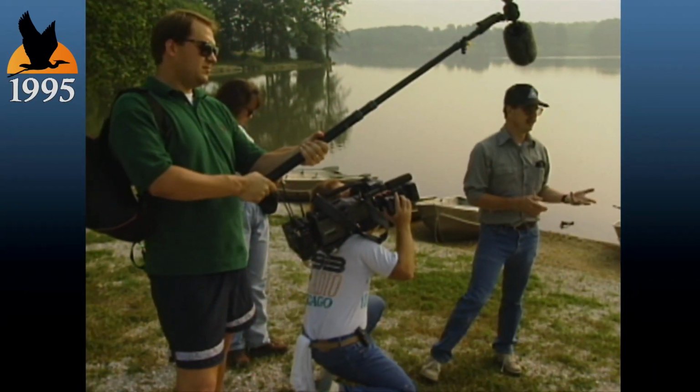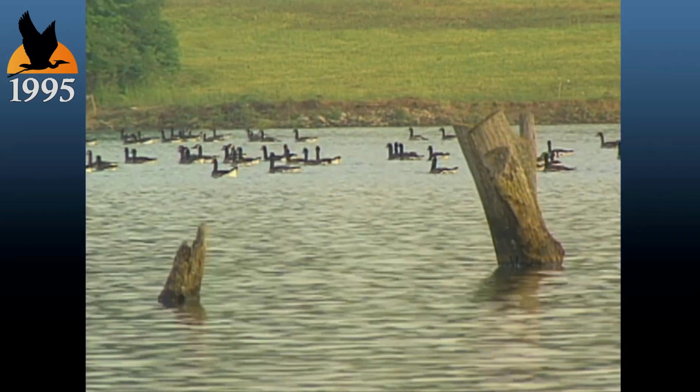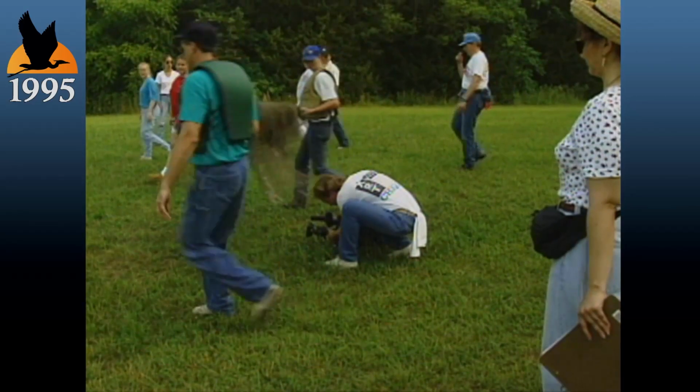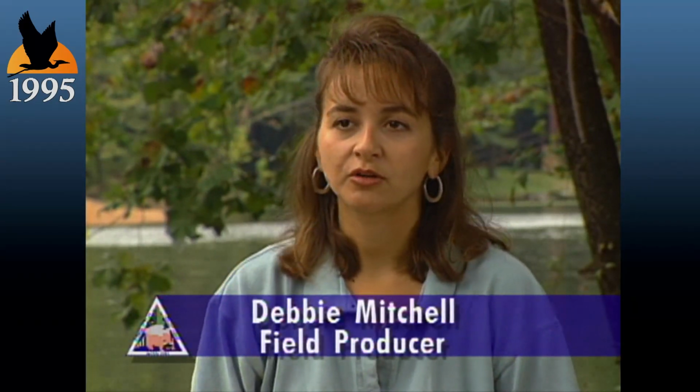Okay, what we're going to do today is we're going to try to catch these geese. They're flightless. One of the stories I'm producing this year is on the Explorer's Post, and part of that story was shot during a goose roundup near Columbia, Missouri.